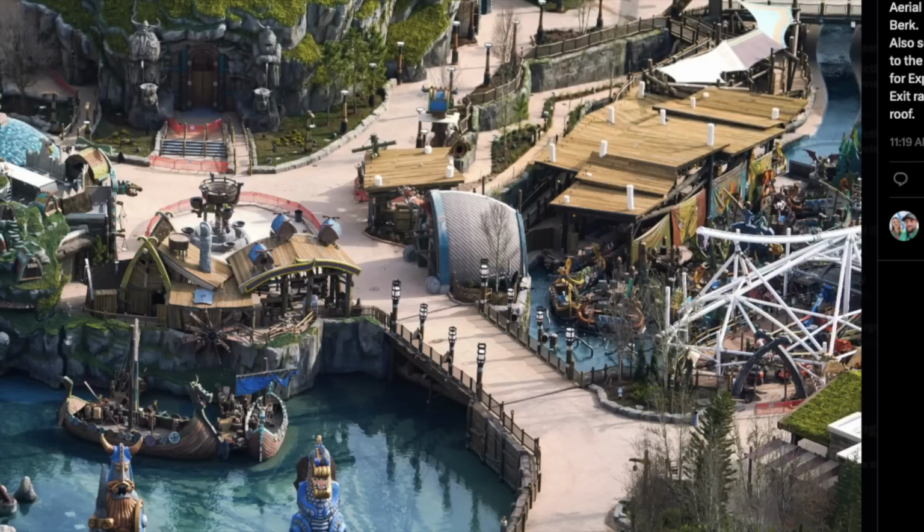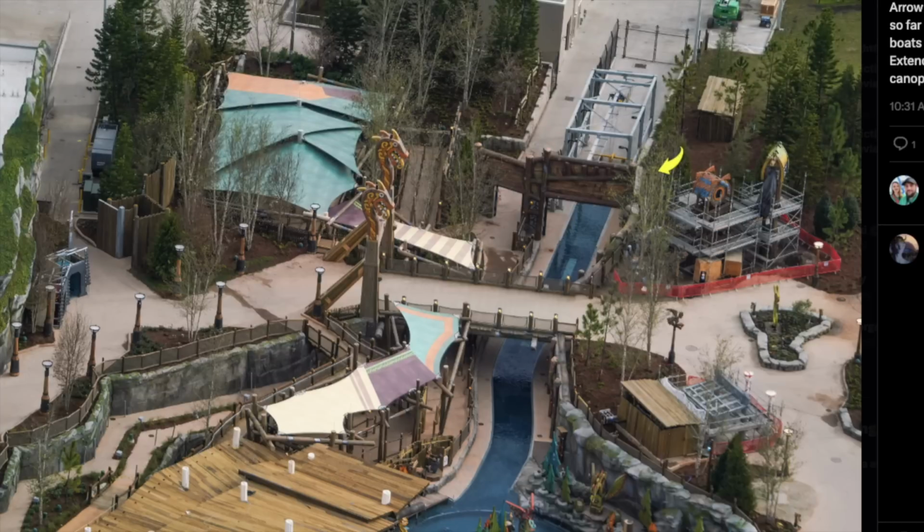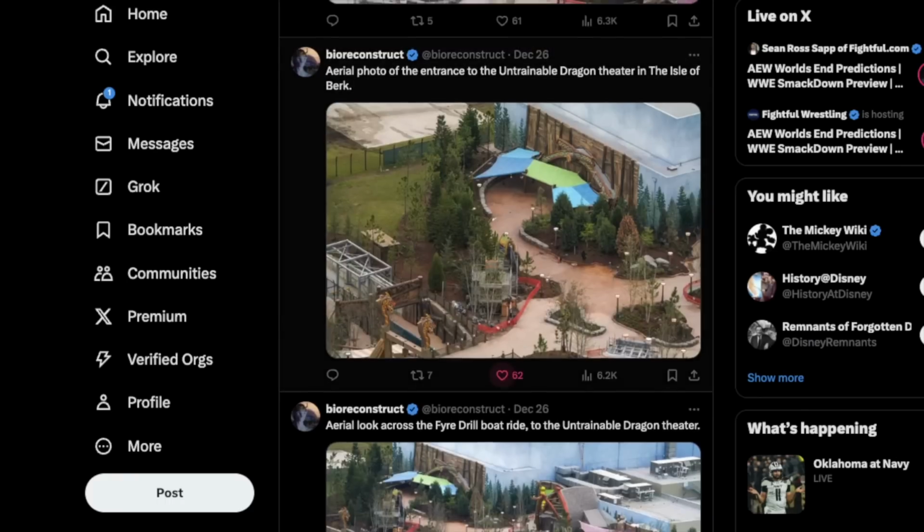Pulling back a little bit further, you can see things kind of pull back. Also seen, the pair of ramps down to the fire drill boat ride. One ramp is for express. So you can see those there. And, you know, there was a rumor going around that they're not going to offer express pass immediately. Well, I believe Universal has debunked that. This is a photo of the theming so far to hide a ramp for fire drill boats to reach the service area. That's cool. So that's where they'll go back there.